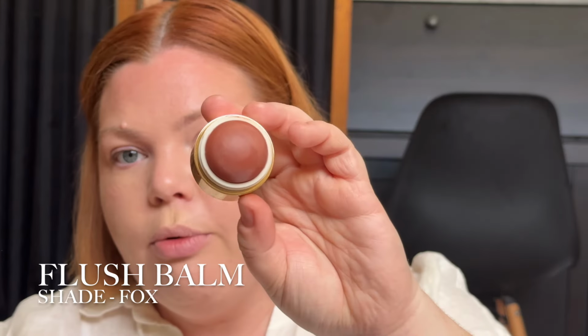I have 3 of the Flush Balms. I have had Stockholm for a while, which I've been using and loving. I'm considering using this one. I have Fox, which I have used on camera before. This is like a really nice kind of warm terracotta shade. Stockholm is perfect for the fair skin gals. And it's got a little bit of neutral warmth in it, which suits my undertone. And this is my brand new one. This is Postmodern.